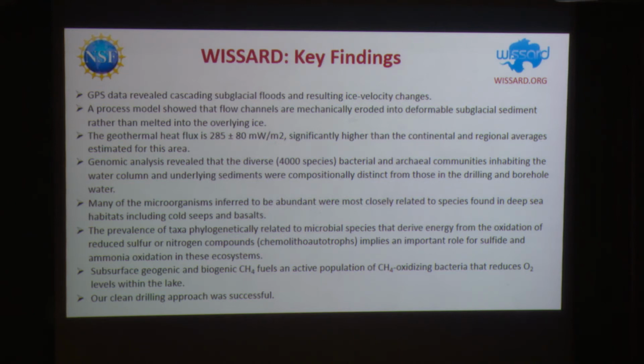We found no RNA or DNA signatures of those methanogens. The methane is biogenic based on deuterium and C13 data, but it's hydrogenotrophic. It's H2 plus CO2 produced methane. It's not fermentative or acetoclastic methane.